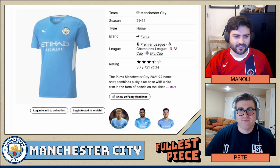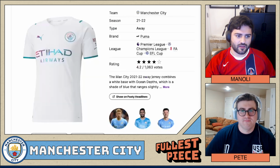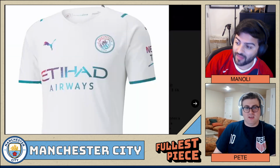I like it though. This is what I mean. I like the detail. The detail really helps it. I think I would wear this out. I like this, this is what I mean. They'll get weird with it if they want to. I think this paid off well.